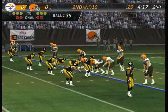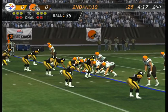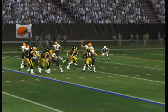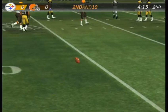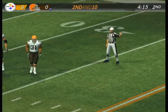In and out. You gotta have it, D. The Steelers come out in a nickel package. Defense, get ready. Here they come, throwing it away. It didn't appear he made it outside. Here's the call on the offense.